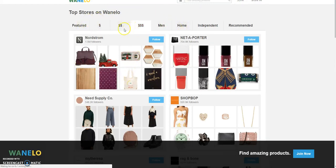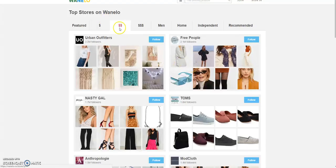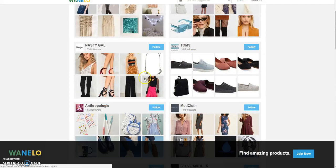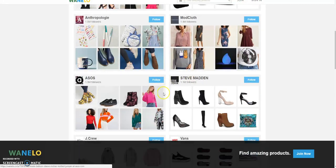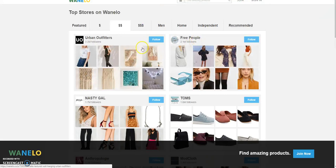Here's another option. I don't know exactly how they're ranking it. It looks like low to high, by how many followers they have, but it might be the fact that they have made more money, but we can't expect that to happen because we're independent. So we'll look at independent last, unfeatured and recommended as well, and you can see the pattern. There's a lot of people looking at unique items. So this store is 1.3 million followers, 1.1 for Steve Madden. And a lot of these brands are the big brands.